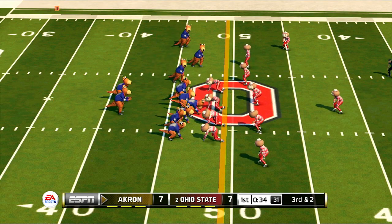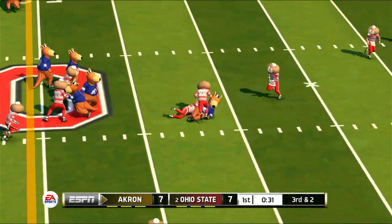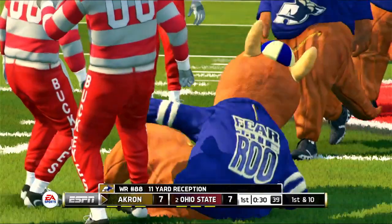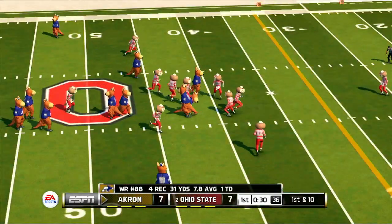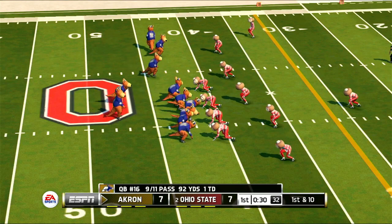Really a tough spot for an offense to be in against this crowd and this stadium. He's tackled around the 42-yard line. Number 26 makes the tackle at the 42-yard line. That makes it first and 10.